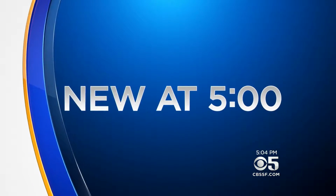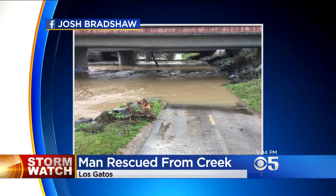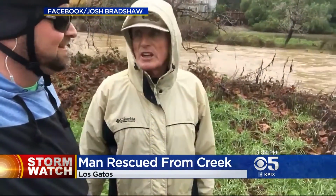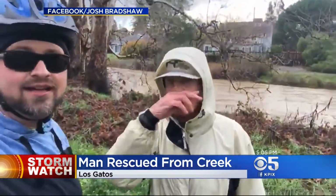And new at 5 o'clock, a Good Samaritan in Campbell pulled a man out of the rushing Los Gatos Creek. Josh Bradshaw saw the man trying to ride his bike through the mess you see here, but the current was just too strong. Oh, that was scary. I just dropped my phone and got off my bike and went and grabbed you. That was crazy. You did a good job. It could have been worse, yeah. Yes. The man was unharmed, but that wasn't the case for his bike. It ended up getting swept down the rapids.